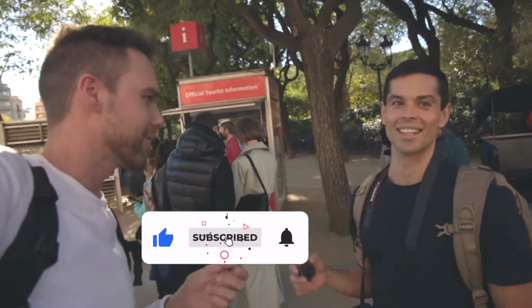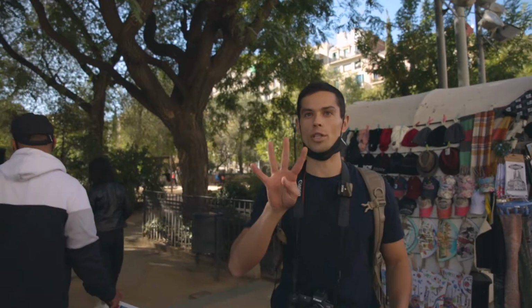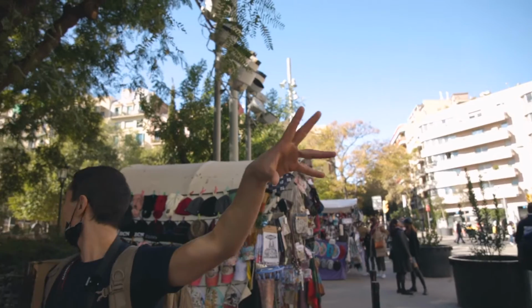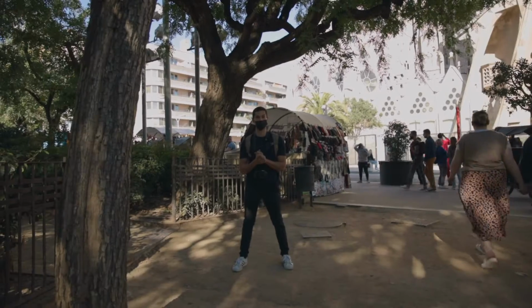Vamos. Let's find our first victim. So then we can move to four different places. One here, Gaudí, that side of the park.